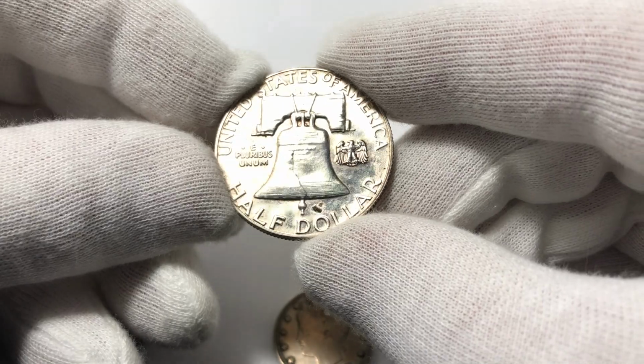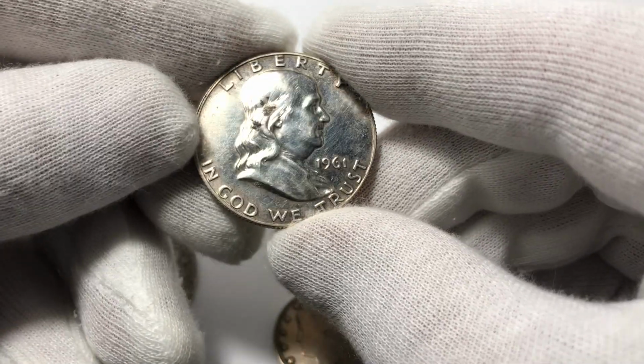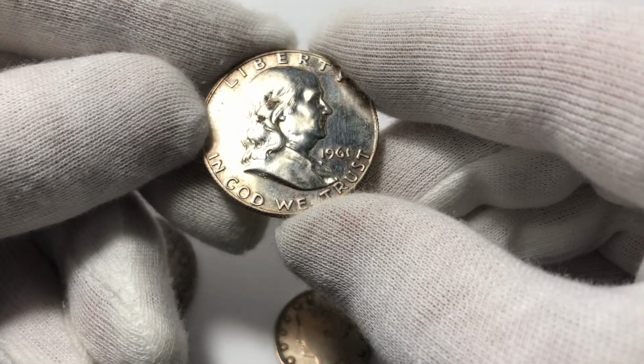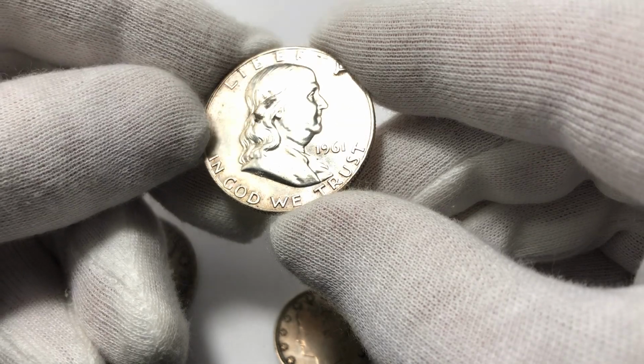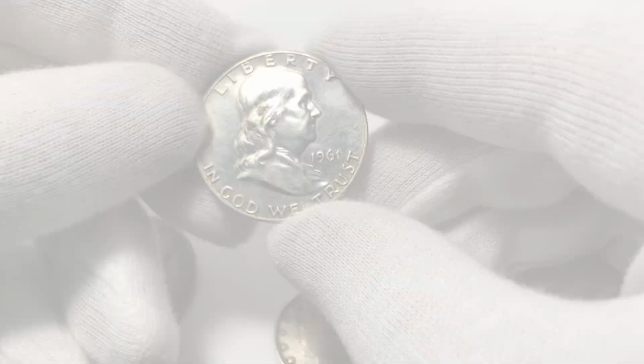I do like the Liberty Bell reverse on these, but when I was younger, I thought this was one of the ugliest coins that my dad had, but again, being my dad's coin, I had to hold on to it. So that's it for my collection, or my dad's collection, I should say, and I still have these today, but this is a close-up of what my dad had.